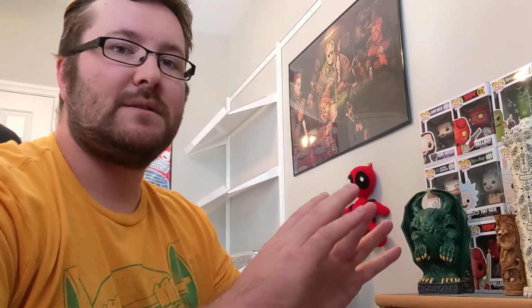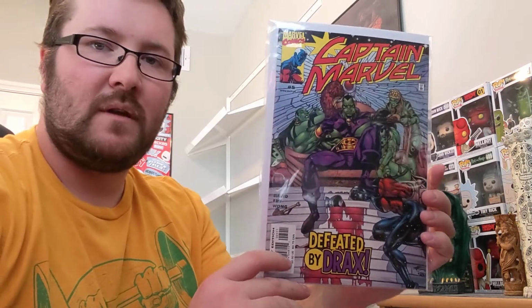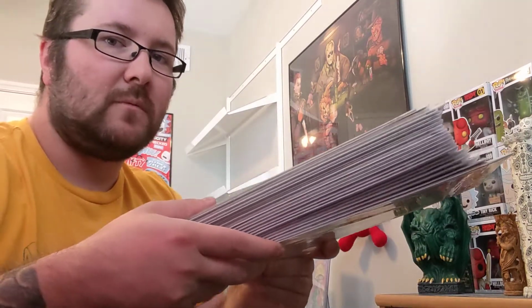So first thing off the bat is I picked up a pretty good collection from my buddy Bud over here in the Dallas area. I originally was eyeing his Captain Marvel collection from the first series, and he ended up tossing in some other stuff too. So I've got a pretty big chunk of this newer Captain Marvel. I'm not sure if it's like second or third series, but this particular run is a pretty sizable run. So this is the number 5 of this with Drax on the front, and as you can see, it's a pretty sizable run.